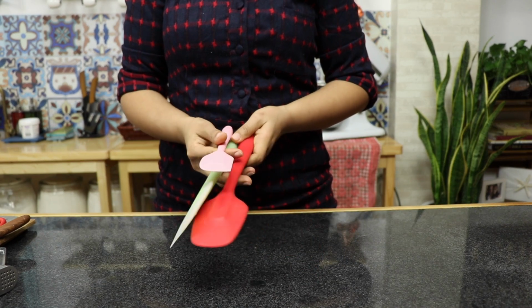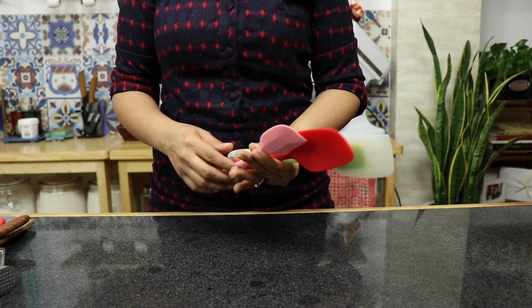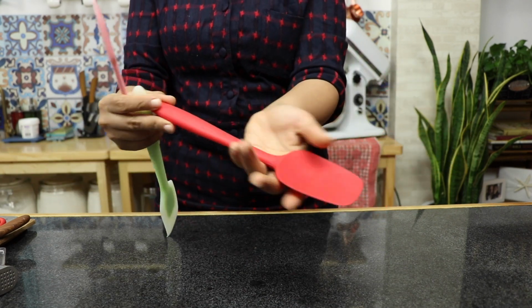Heat-resistant silicone spatulas. They are my favorite. And they can withstand high temperature. They are great to use with non-stick skillets because they won't scratch the finish. They're flexible enough to scrape food from the sides of pots and mix in bowls, or fold ingredients into each other.